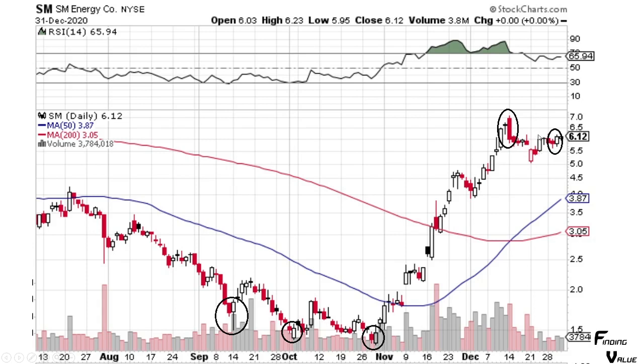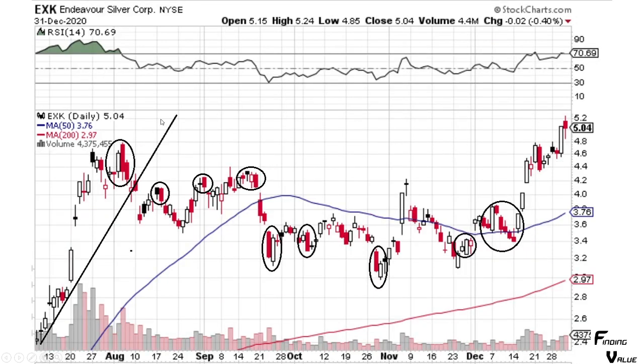Now notice how there's a step change here, big up day with the small little down days. We need to notice these things, and this potentially I think could go higher, and this could be the low down here at $5-ish. Now I'm going to show you one last one, EXK.